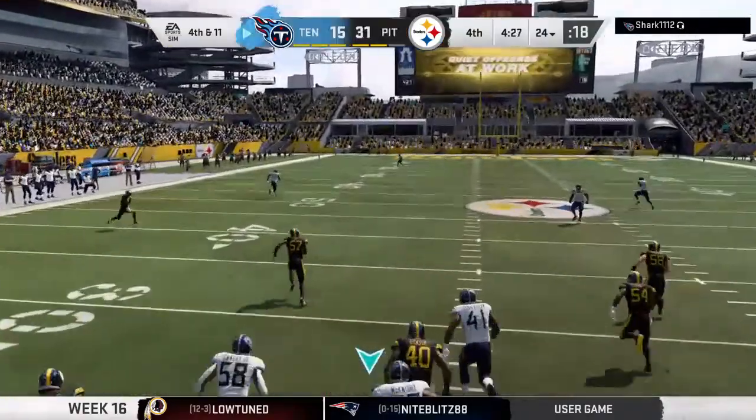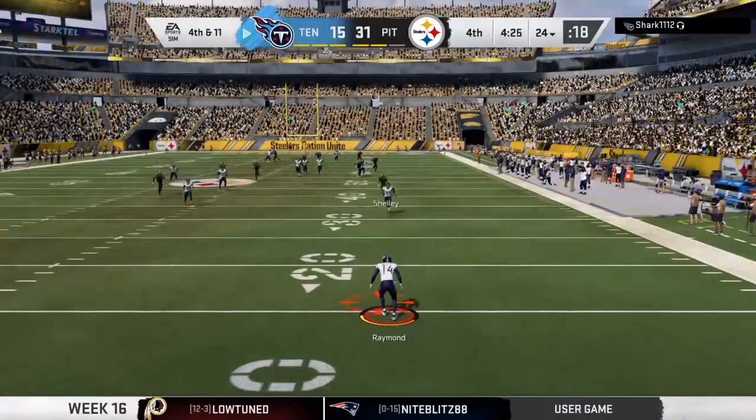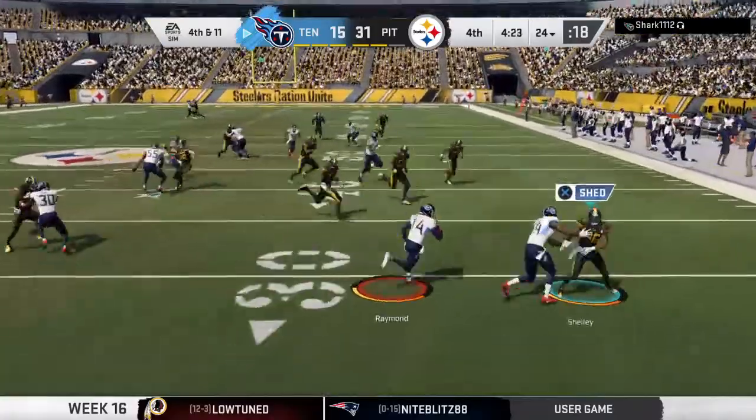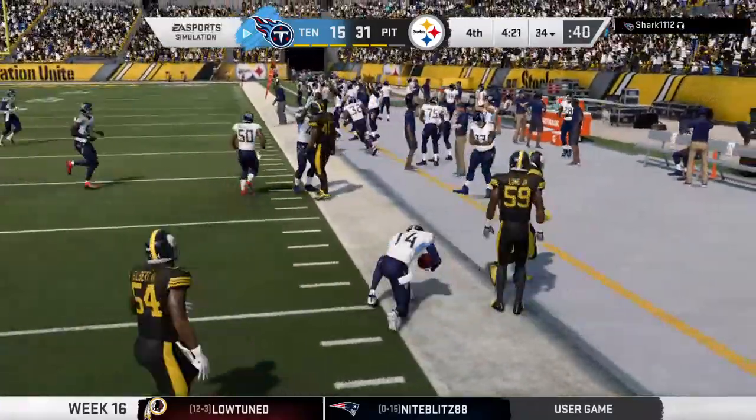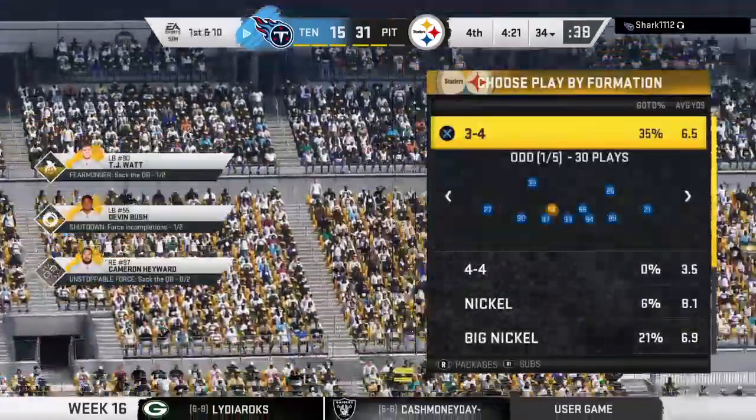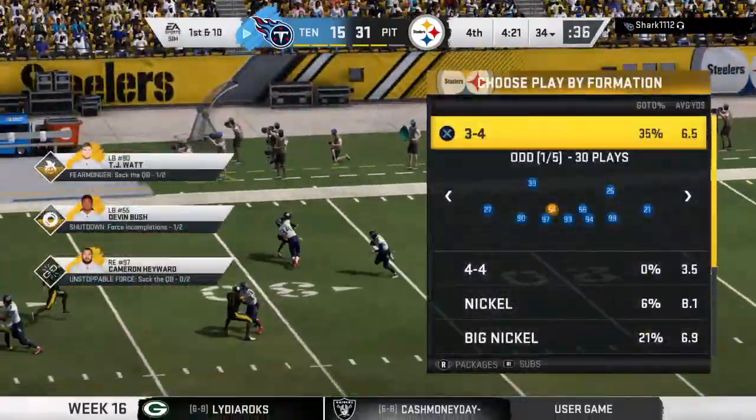On 4th down, the punt team is on as this is sent away. Fielded at the 20. Nice job bringing that one back. 14 on the return. And it'll be Titan football.